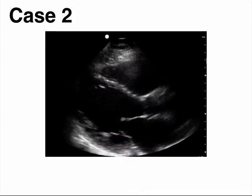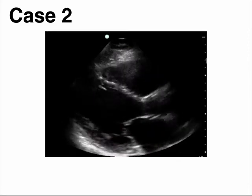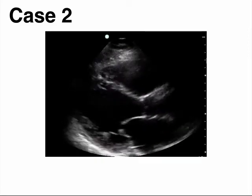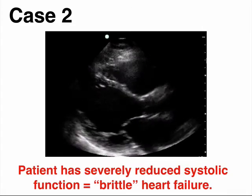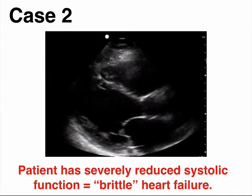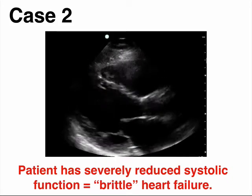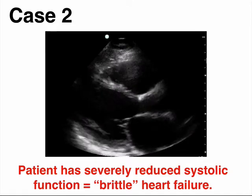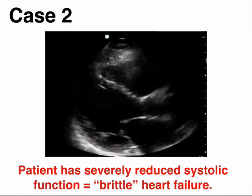Had you performed your bedside echo to assess systolic function, you would have seen this. Terrible, severely depressed systolic function. This patient has severely reduced systolic function or brittle heart failure, and these patients are at risk for developing cardiogenic shock with either vasodilator and or diuretic therapies. Often these patients will have cool extremities, but not always.